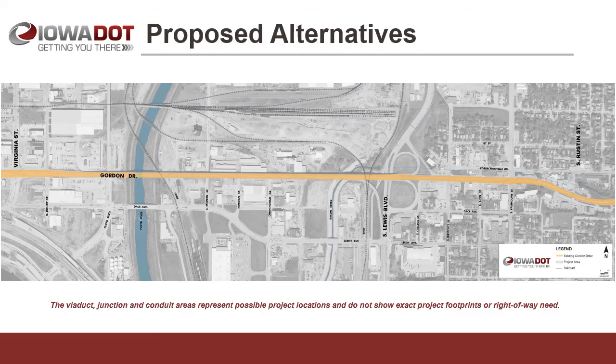The Iowa DOT has developed a range of alternatives for 3 key project components. One is the Gordon Drive Viaduct. Another is the Gordon Drive and Lewis Boulevard Junction. And finally, there is the Bacon Creek Conduit. All options for the junction and conduit are compatible with proposed Gordon Drive Viaduct alignment alternatives presented in this meeting.